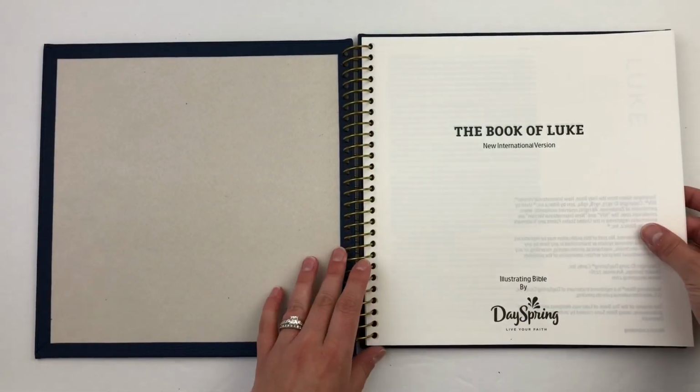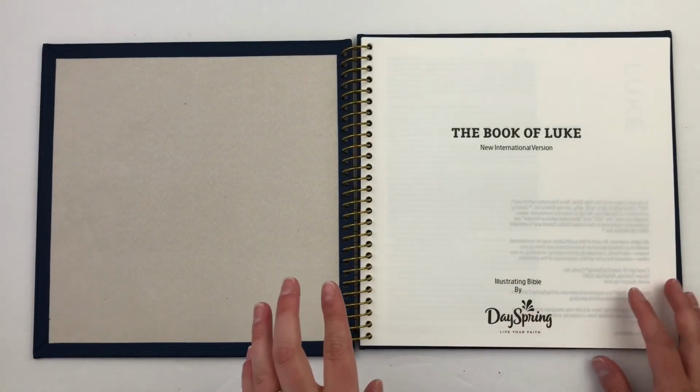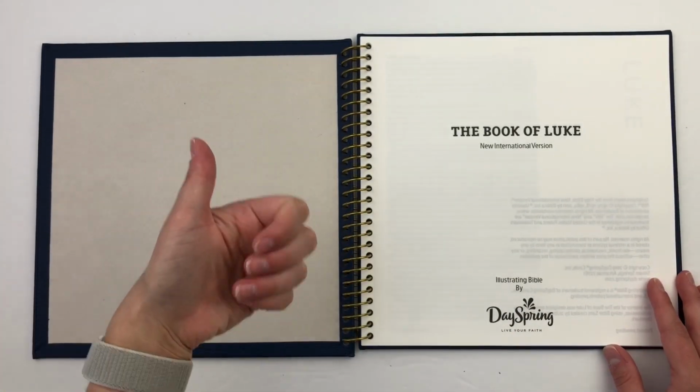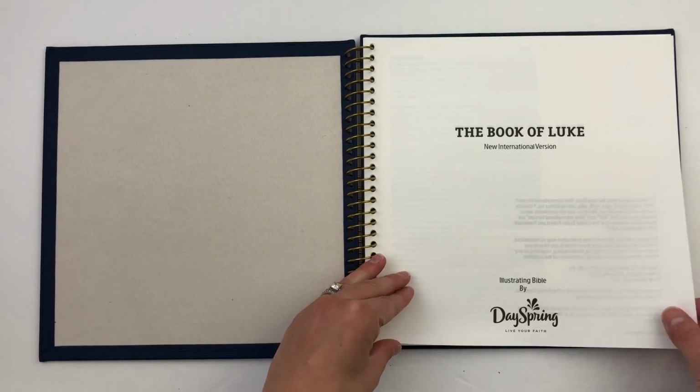But let's flip back over here and look at that. I just love how compact this is. This is so cool. So I'm really, really cheering that Dayspring does more like this, and I hope that y'all do too. So let them know if you love this Bible.